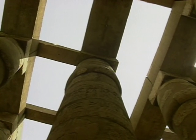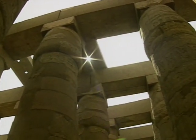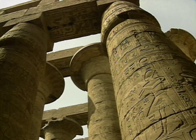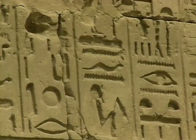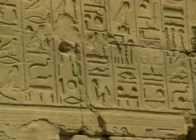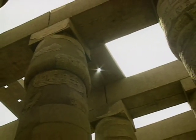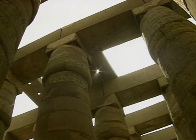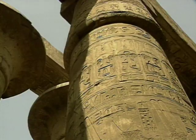The great hypostyle hall alone, with its forest of columns, is bigger than most cathedrals. These temples were not places of public worship, but sites of sacred mysteries, where priests and pharaohs powwowed privately with the gods. The columns supported a stone ceiling. You can measure the architectural sophistication of a society by the distance it can span between columns. This was 4,000 years ago. The columns were close together and fat.